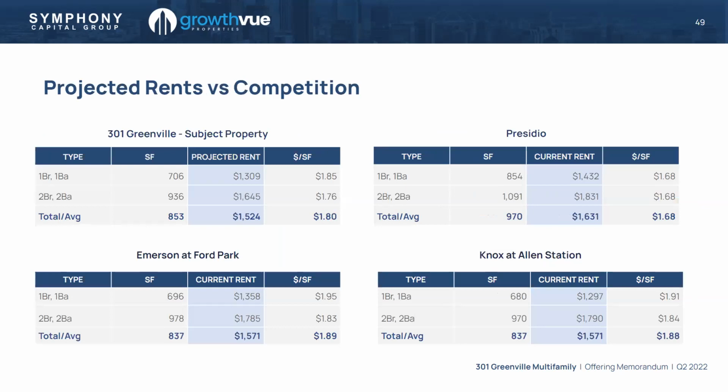So you can see our projected rents versus our competition. Funny enough, Presidio, these are good friends of ours that own this property. And if you know the property and you compare that to the subject property at 301, it doesn't even come close as it currently stands. And they're getting on average $1,631 a unit, while 301's getting $1,524.